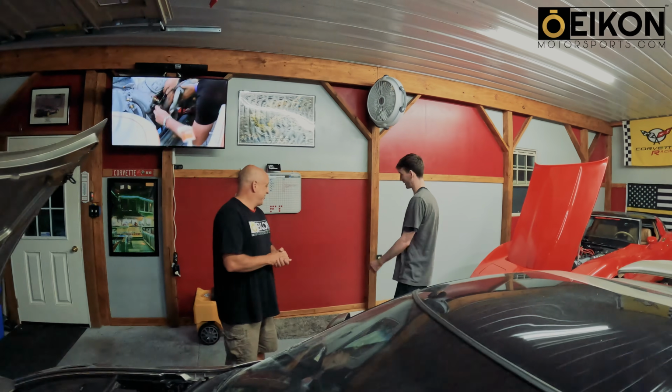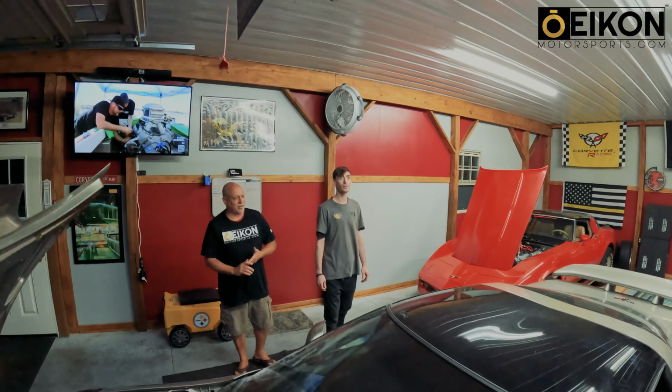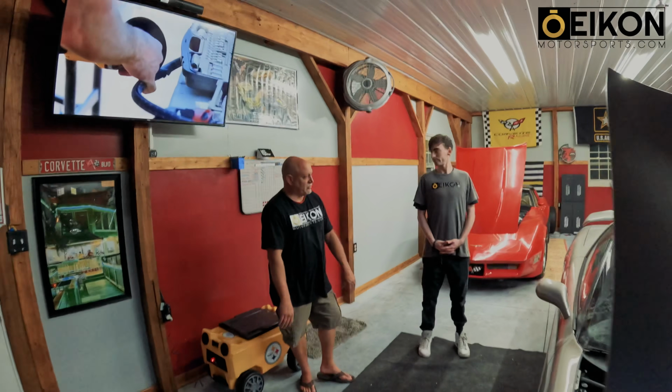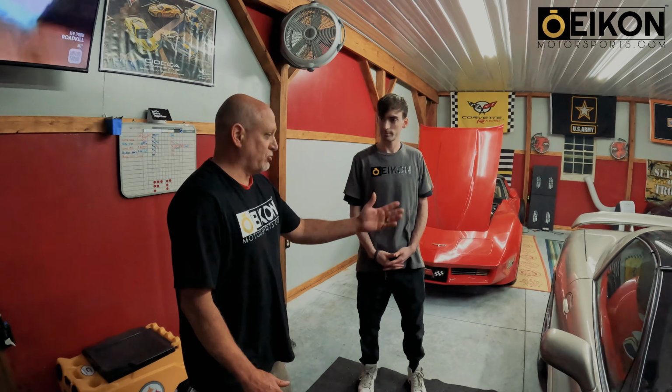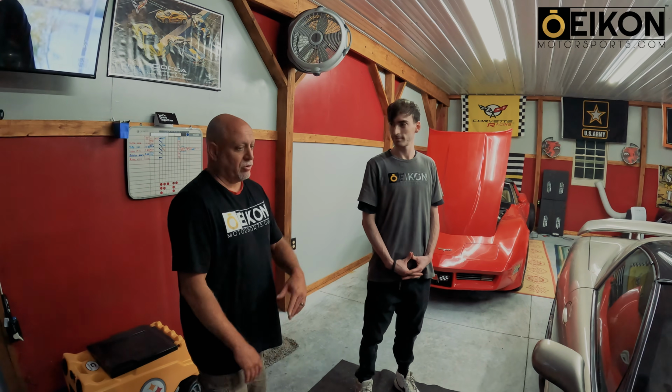I like your little Steelers wagon. I think it's sick. I can't tell you how much I appreciate the work ethic and the labor involved. Everybody thinks these things are easy. I thought myself back in the day, shoot, I'll put them on. How hard is it? A couple hinges, a couple bolts, put it on.